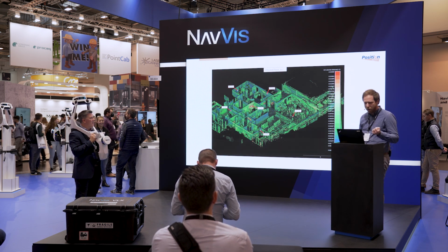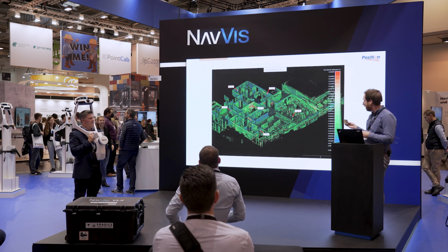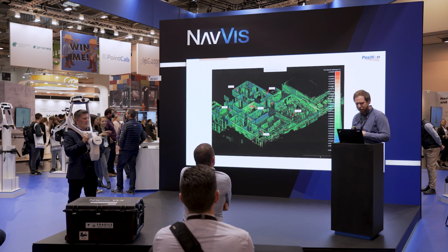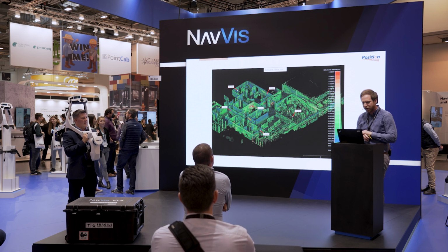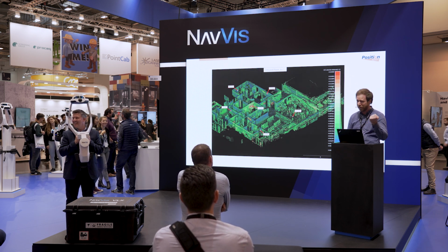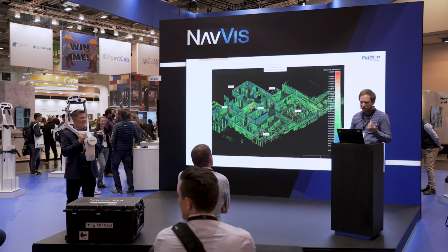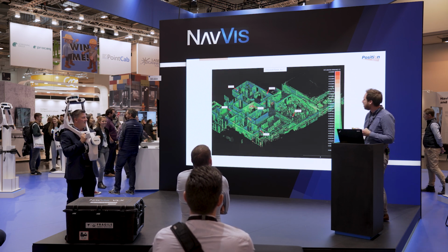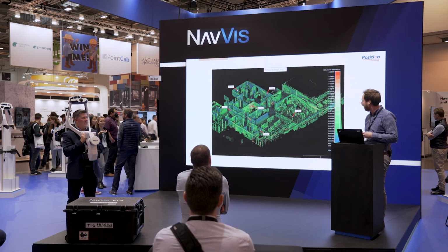So we've done our own evaluations of the technology. This is a screenshot from a much larger investigation comparing the VLX to TLS data. A cloud-to-cloud deviation analysis was performed between the TLS data and the VLX data. This is one screenshot of a larger report, but it's a little bit hard to see, but it shows how well the VLX data fits to the TLS data.